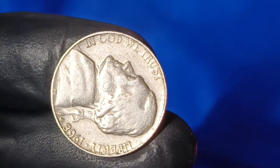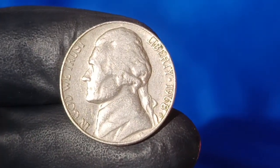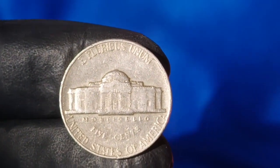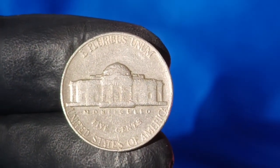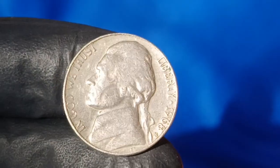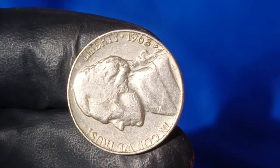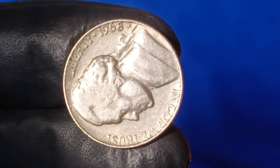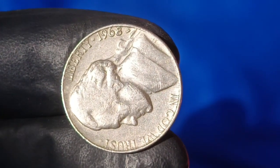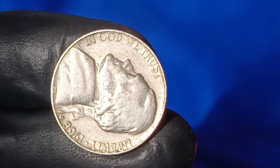Other errors that could contribute to such a valuation include off-center strikes, where the design is misaligned by 50% or more, creating a dramatic visual effect, or coins struck on the wrong planchet, such as a 1968 D nickel struck on a dime or cent planchet, weighing significantly less or more than the standard 5 grams. A 1964 Jefferson nickel struck on a centavo planchet, for example, sold for $1,200 at MS64, but a 1968 D nickel with a similar error in pristine condition could fetch far more due to its rarity.